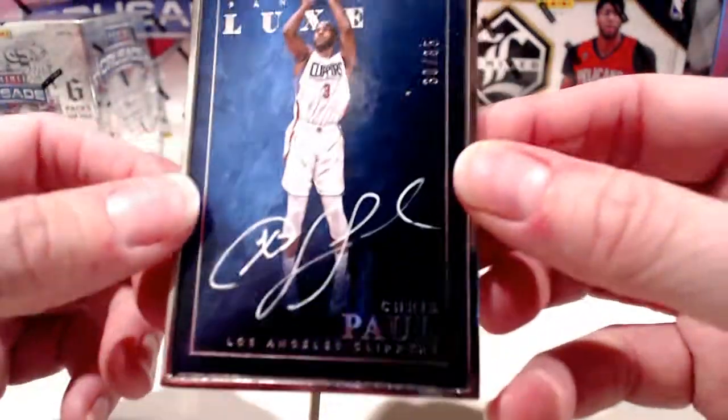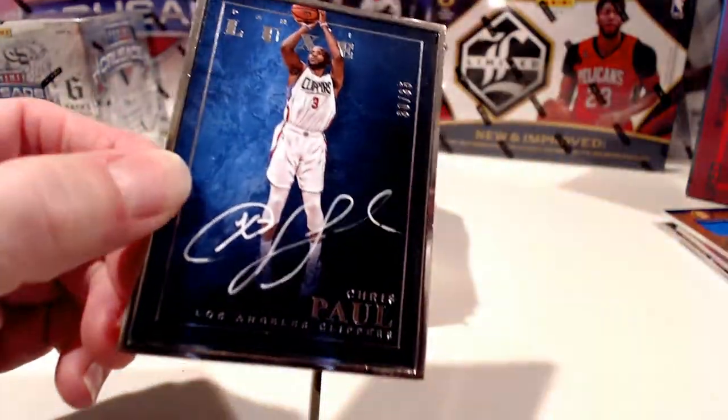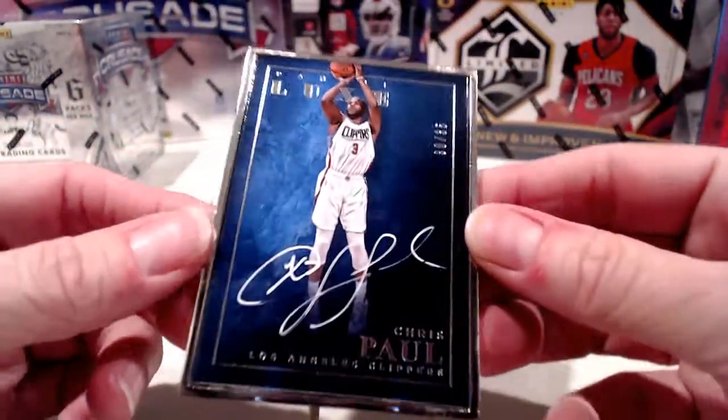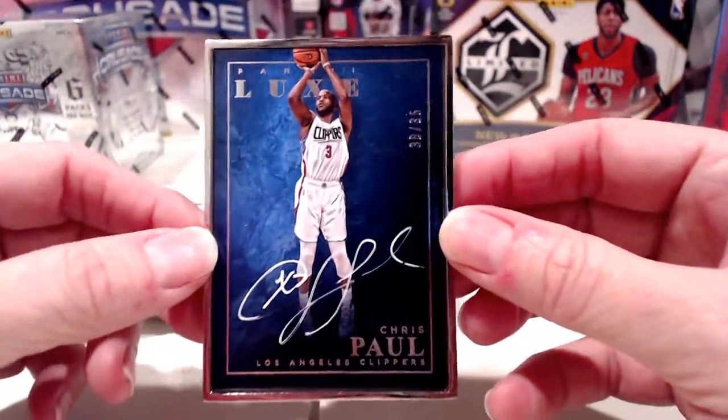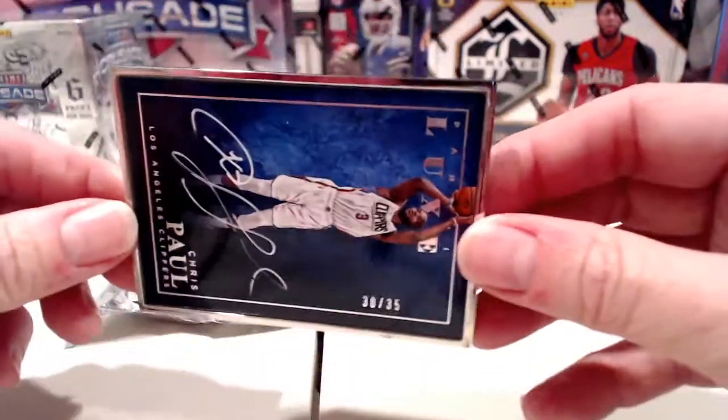We have a Chris Paul. What is that on there? Oh, good. That's something that's just like a little piece off of, I don't know what, but it doesn't seem to affect the card. A Chris Paul to 35 for the Clippers. So, a nice low number hit for the Clippers.